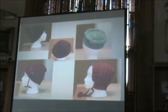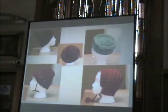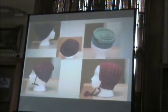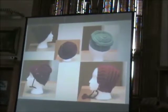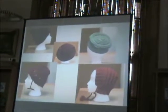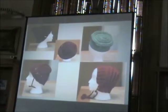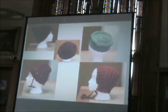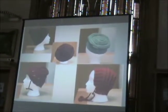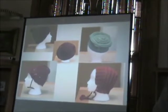Now when you look at these, they look like they're awfully small hats. You can see this one's barely wanting to fit on my head. But we are fairly confident these are not kids' hats. These are probably women's hats. Possibly this one could be a kid's hat and this one, but we're pretty sure the other ones are not. Very small people.